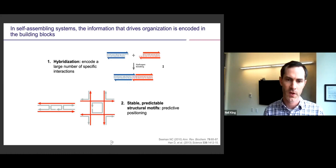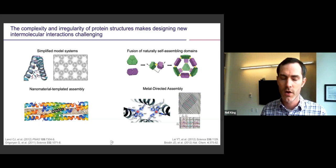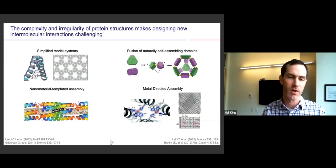And if we go to the next slide, what we can see is that proteins are not as regular or as stereotyped as DNA. Every protein is a unique and beautiful snowflake, and this complexity and irregularity makes designing them much more difficult. And so at the time that I joined David's lab as a postdoc, people had tried previous methods for designing new self-assembling proteins, but all of them had some kind of specific niche or were limited in some way. There was no general method that could be applied to the design of many different types of self-assembling proteins.